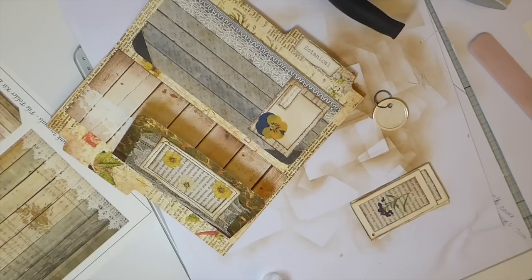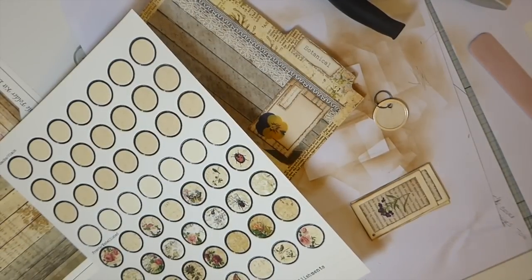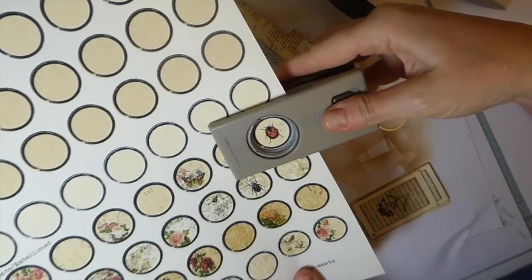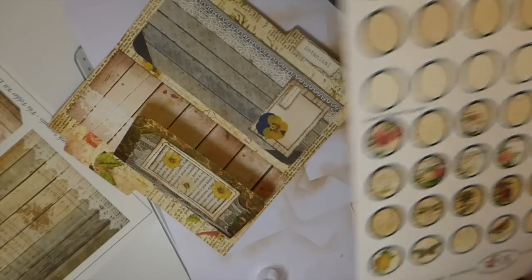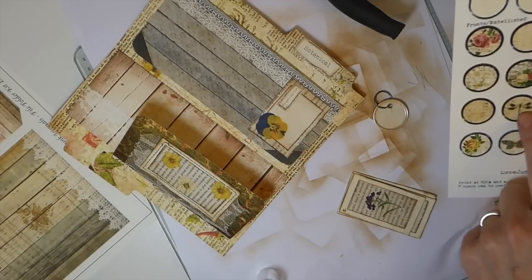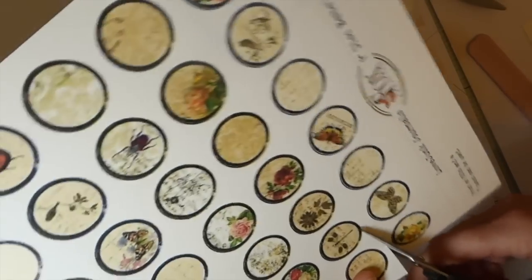Tracy's got these little circle embellishment things. Hang on, guys. I got a heck of a mess here. I got to see what I've done with my punch. So these are little, I believe, yeah, they are. These are little one-inch circles. They fit the little punch perfectly. So now, my thinking is that little dragonfly, I think, is going to be very sweet. Let's see if I can get to him.